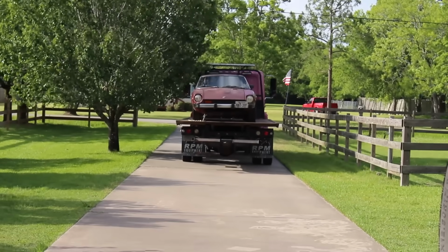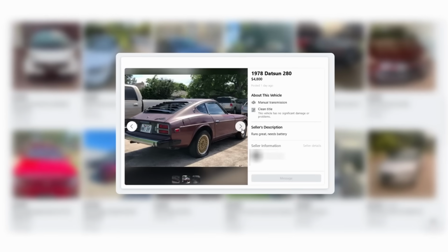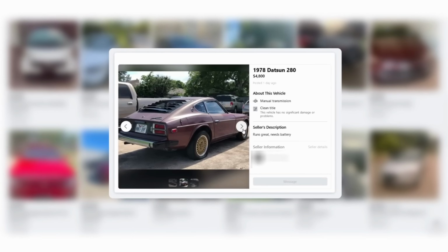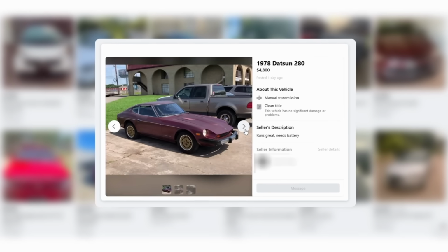But this particular Z-car popped up on Facebook Marketplace for only $4,800. Given that it looked really good and was supposedly running well, that was an abnormally low price for these cars, so I bolted off to go see it.